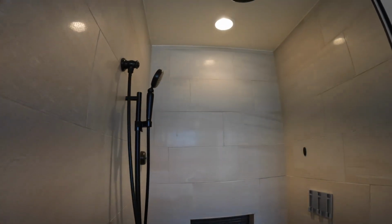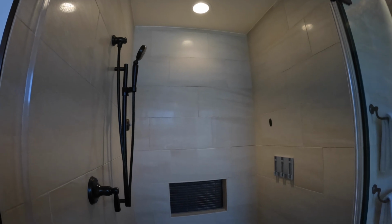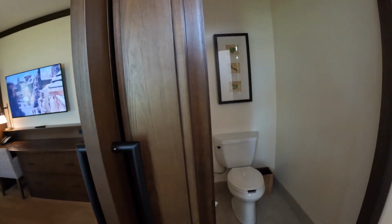Take a look at the shower. You'll notice it is a very nice size. It has both the standard shower head and the waterfall shower. It has a place for you to sit, and it has H2O products on the wall there as well. You open this door here and you'll see that's where your toilet is.